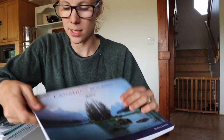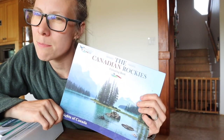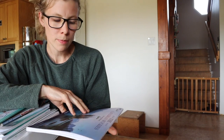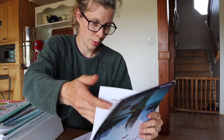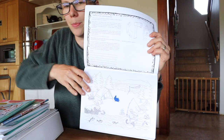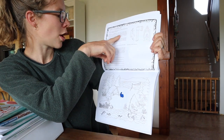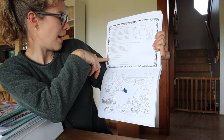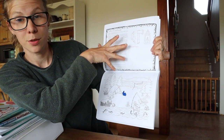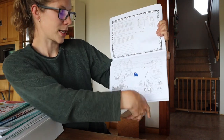What they are is there's different, so the company is Colorful Travels and it's all Canadian. So it is really neat, I think my kids are just at the wrong age. So what it is, there'll be a topic, like this is camping in the Canadian Rockies. It talks about different things about Banff and Jasper and Kootenays, and because this is all about the Canadian Rockies, you can write a little story and then there's a coloring page.